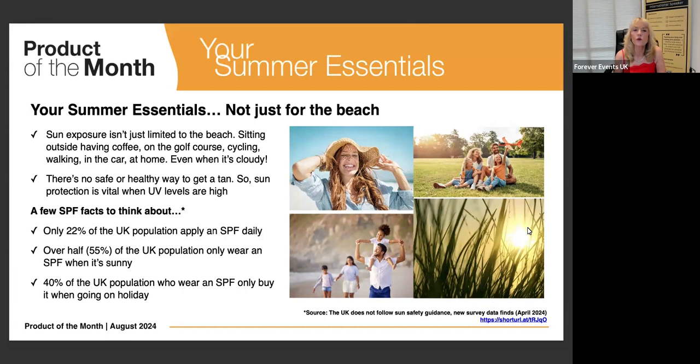So here are just a few SPF sun protection facts that I'd like to share with you. Now, obviously, this is just a survey that was done in the UK, but it doesn't mean it doesn't apply in other countries as well. So only 22% of the UK population apply an SPF daily. Over half, so this is 55% of the UK population, only wear an SPF when it's sunny, as I've just said. And 40% of the UK population who wear an SPF will only buy it when they're on holiday.